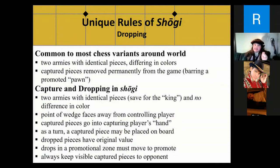Now that is a huge difference from chess. If you capture an opponent's piece, it adds to your potential future army. If you lose your own piece, you don't just lose that ability, you strengthen your opponent. Now you might gain it back, who knows? When you drop a piece, it drops in its original value. Whether it was promoted or not, it comes back in as its original value.